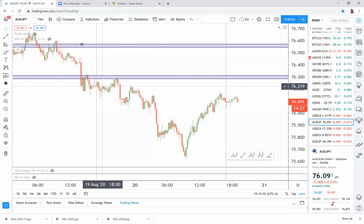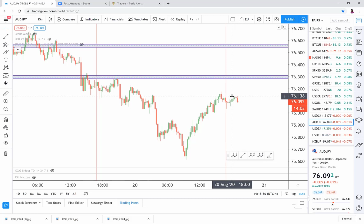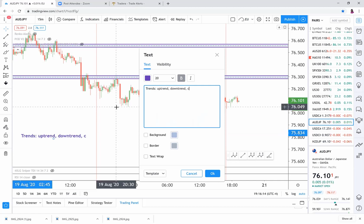So let's say you get a Tredera trade alert. You don't want to do anything too complicated or fancy. We're not going to get into indicators and anything of that nature yet. We just want to make sure you have a basic understanding of TradingView. You want to understand, are you in a downtrend, meaning price is starting at a high point and working its way down? Or are you in an uptrend? And the only other option is sometimes price kind of moves sideways and we call that consolidation. So let me write that down for you. Trends. You can have an uptrend, a downtrend, and consolidation.